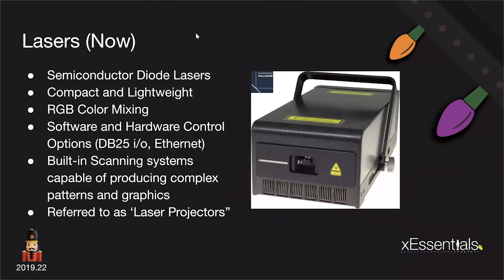Lasers now. We are using mostly semiconductor diode lasers for the entertainment industry. They are compact and lightweight. They do RGB color mixing, meaning they actually have three separate diodes built into the systems, a red, a green, and a blue, and they mix together to make different colors. Software and hardware control options, there are many.